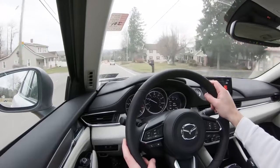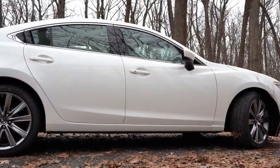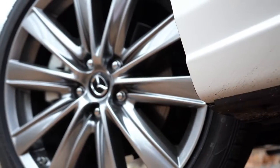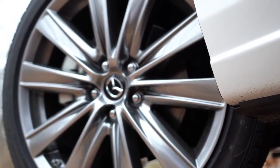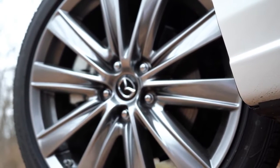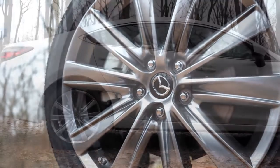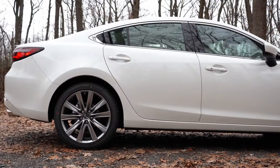But to go along with that acceleration, as always, braking is equally important. And so when it comes to the braking on the Mazda 6, I will say it will differ dependent upon the engine setup that you go with. For instance, if you go with that first engine setup belonging to the Sport and Touring trim levels, up front you're going to get 11.7-inch ventilated front discs. In the back, 10.9-inch solid rear discs.